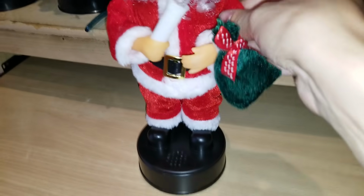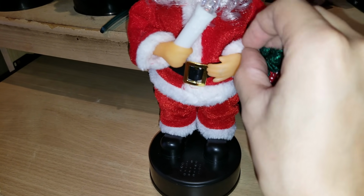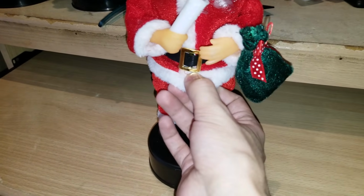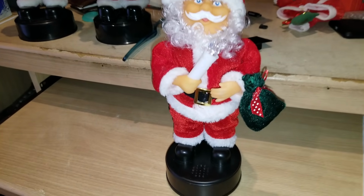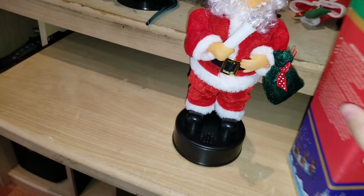Pretty good. And I like the combination of the cheap clothing with the decent piece over there. But yeah, ignore the cat. Stupid cat.